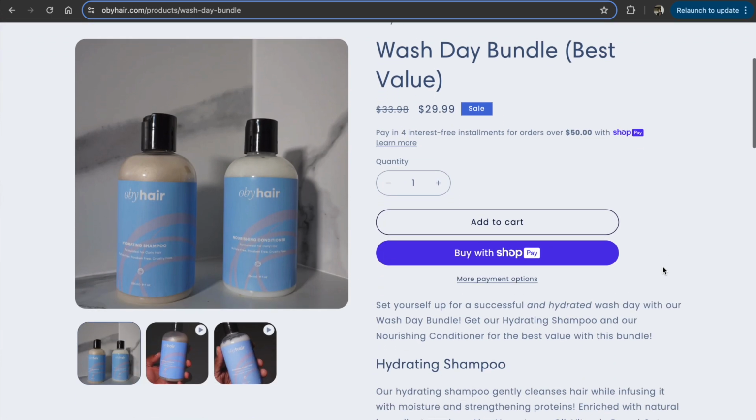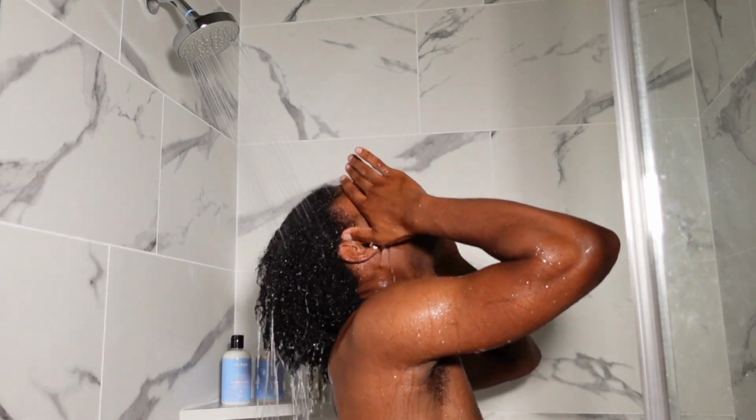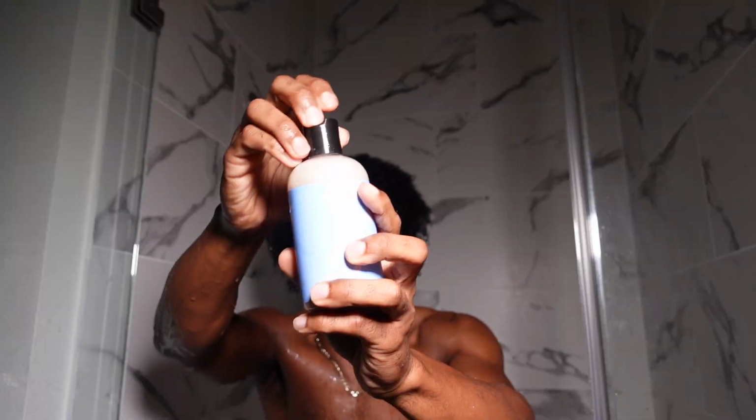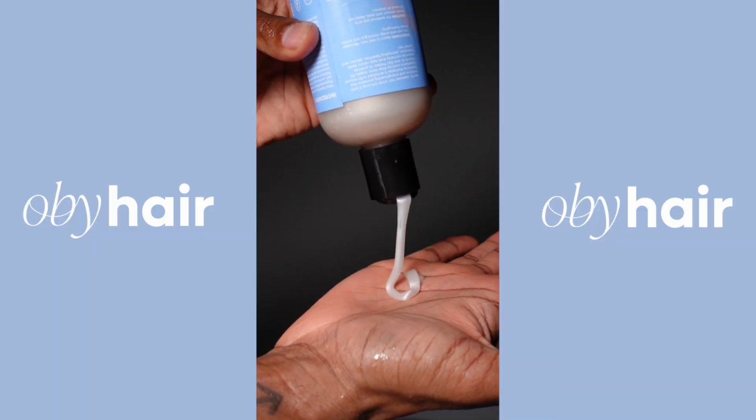And now let's get into my fall/winter curly hair routine. Per usual, y'all know wash day starts off in the shower, giving my hair a good rinse, loosening up any dirt and preparing it for my shampoo. And for my shampoo, I am using my very own shampoo, the Obi Hair Hydrating Shampoo.